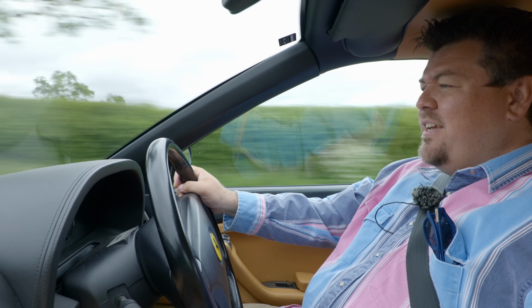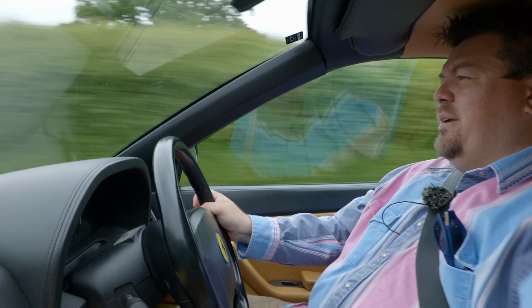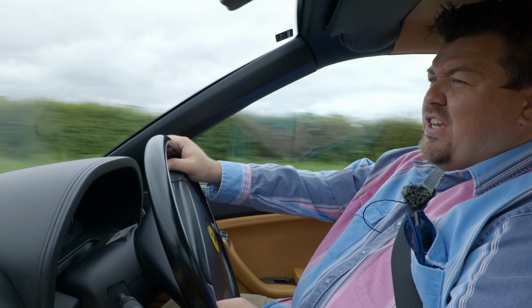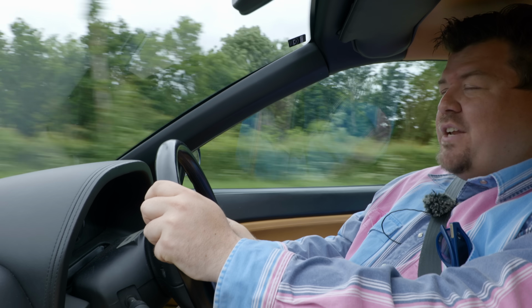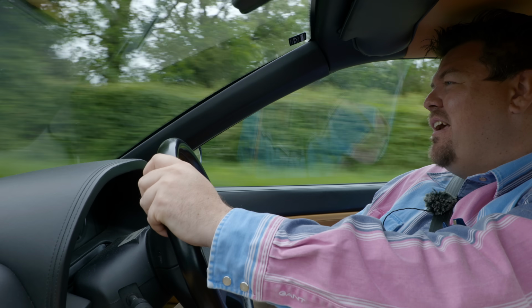And at the end of the day, this is a proper Ferrari. Buy one while you can. Because honestly, I think the 456 market, it might be about to go crazy. And I'd like it if it did, because maybe it'd take the 550 market with it. Anyway, that's all from me.